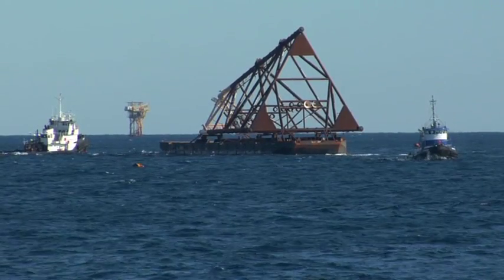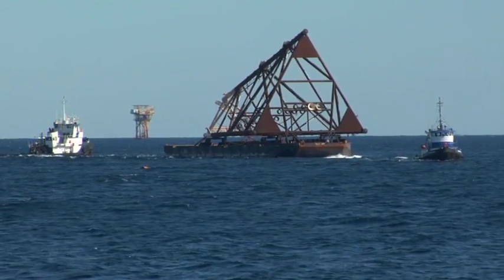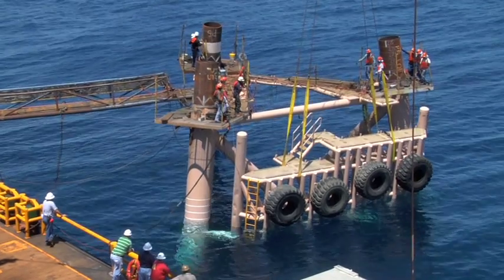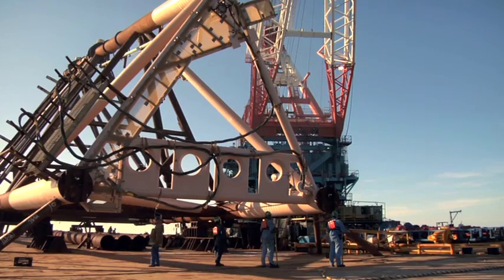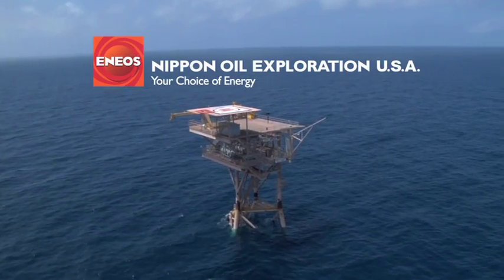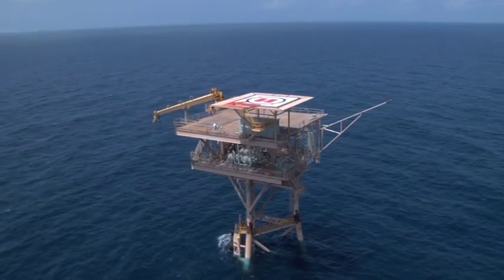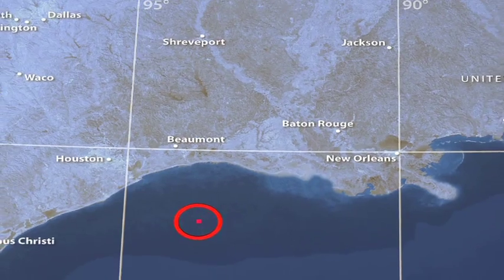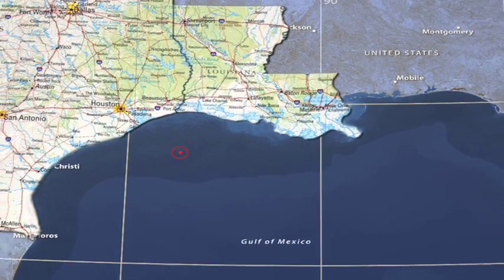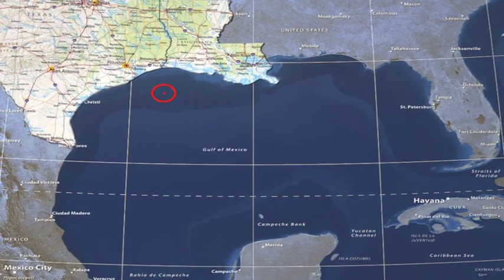An offshore platform installation is a complex process that poses numerous hazards. Multiple companies must coordinate their work safely and efficiently to complete an offshore installation. Nippon, a Japanese multinational energy corporation, set out to install a production platform in the Gulf of Mexico. The platform will be set over a previously drilled natural gas well located 90 miles south of the Texas-Louisiana border.